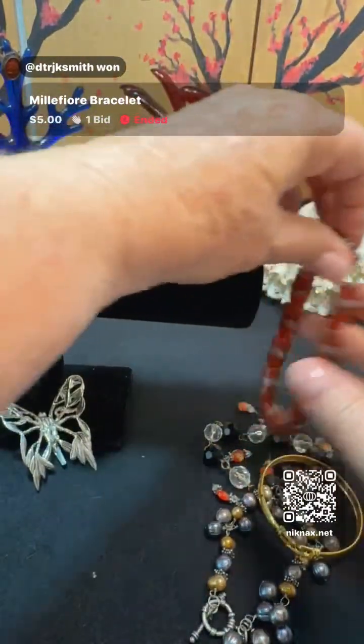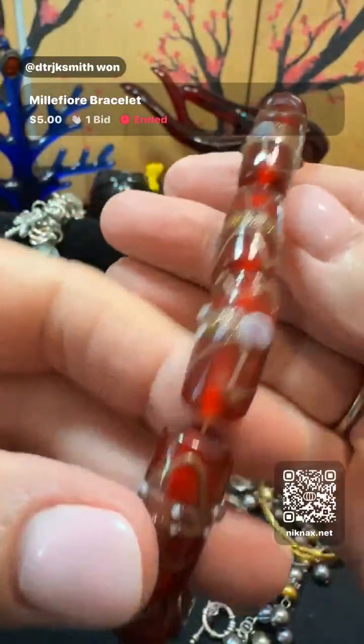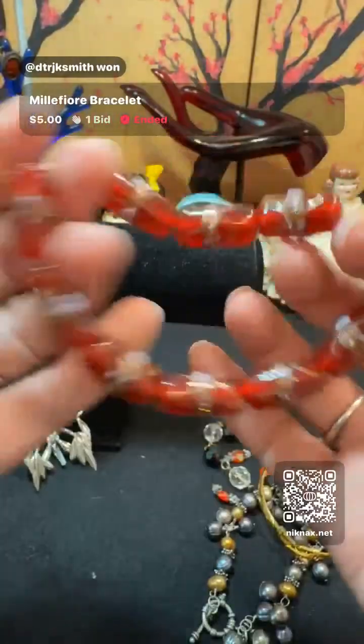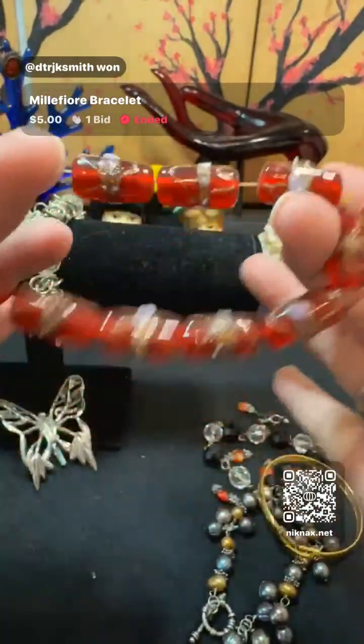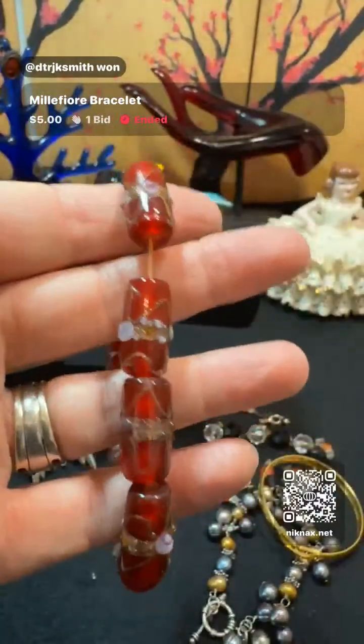Then we have some more of those glass cupcake beads in red this time. It's pretty stretchy, so really this would be more for, let's run this one for $5. Okay, the stretchy, you can see there, it's really loose. So I will go ahead and run that.